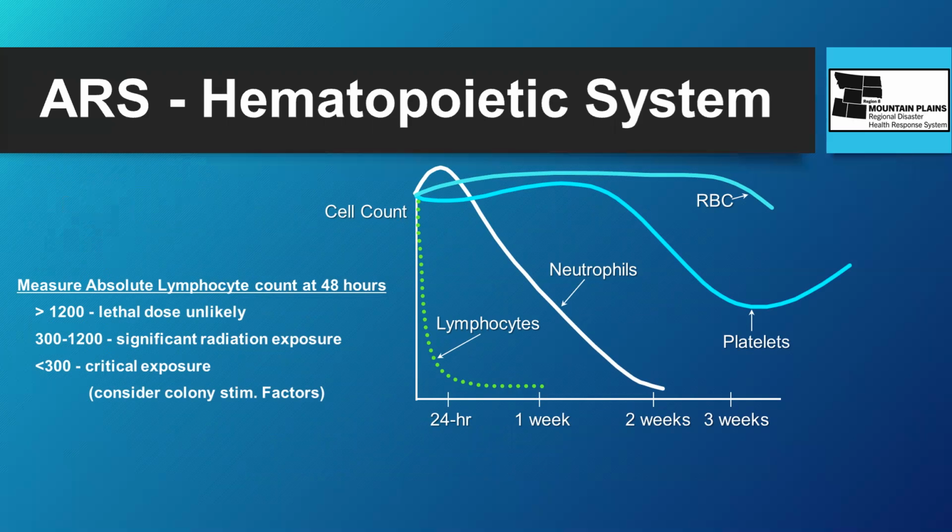Here's what's happening in the hematopoietic system. If you notice the dotted green line, the vertical axis is cell count, the horizontal axis is time. You'll notice that the bone marrow has been damaged because the lymphocyte count is decreasing over the first 24 to 48 hours. If you measure the lymphocyte count at 48 hours, this gives an indicator of the potential lethality of the dose. If the absolute lymphocyte count at 48 hours remains above 1,200, a lethal dose was unlikely. If it's between 300 and 1,200, that was a significant radiation exposure, but with treatment, that patient may recover. Less than 300, this is a critical exposure, and that patient may or may not recover.